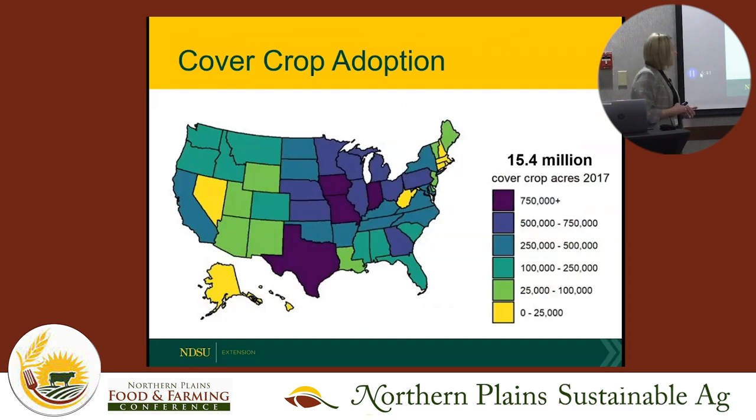Cover crop adaptation, there's becoming more and more interest in adapting cover crops across the US. Fortunately, I don't have more recent data than this. This is the most recent data from USDA. Between 2012 and 2017, there was a 50% increase in cover crop adaptation across the United States. And that equaled 15.4 million acres.